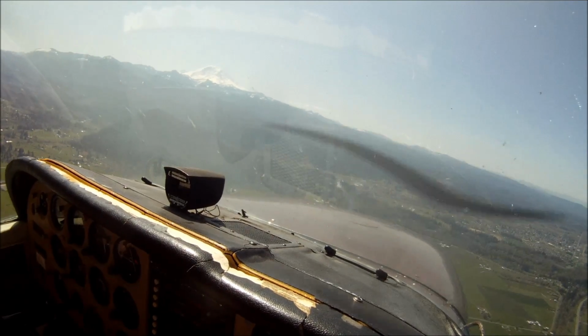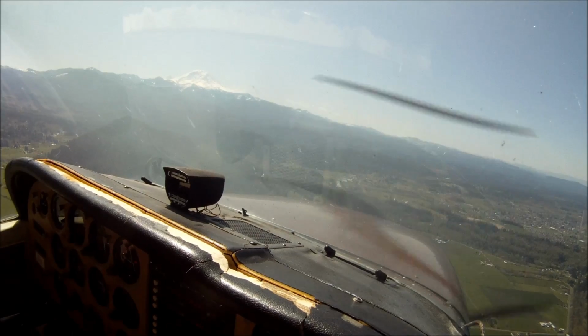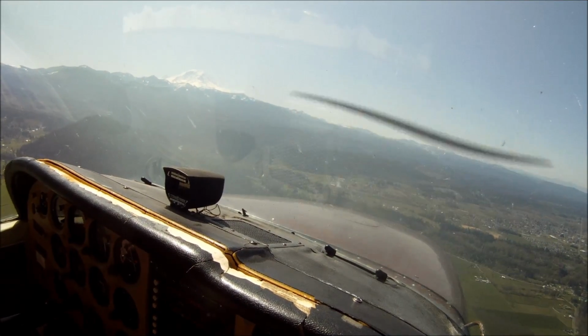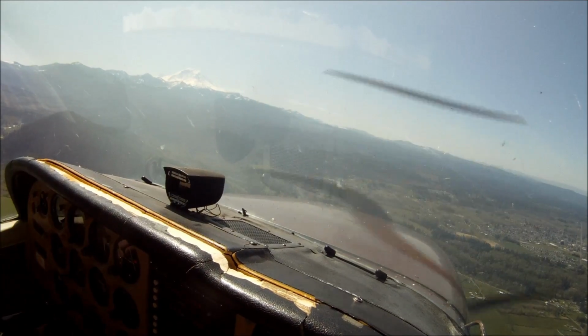This is a maneuver you have to do if you want to pass private pilot. You have to turn around points, they call it. So that's actually the town of Enumclaw. The huge town of Enumclaw.